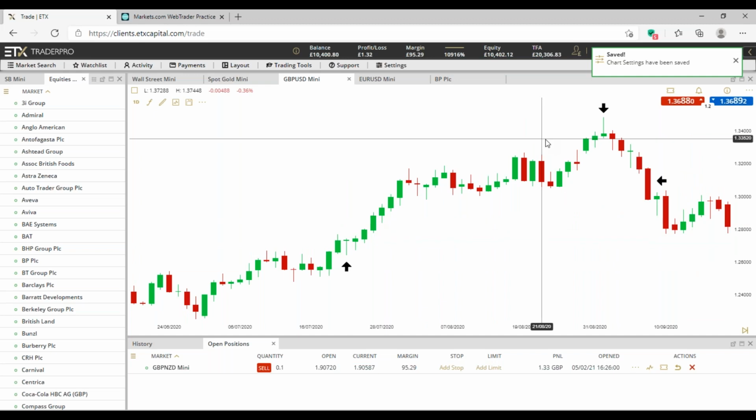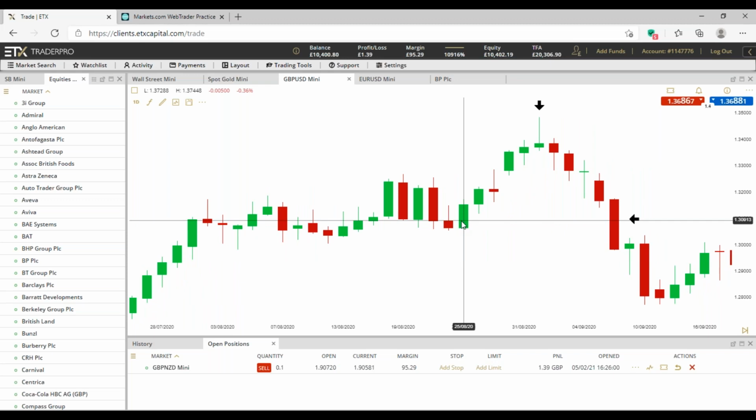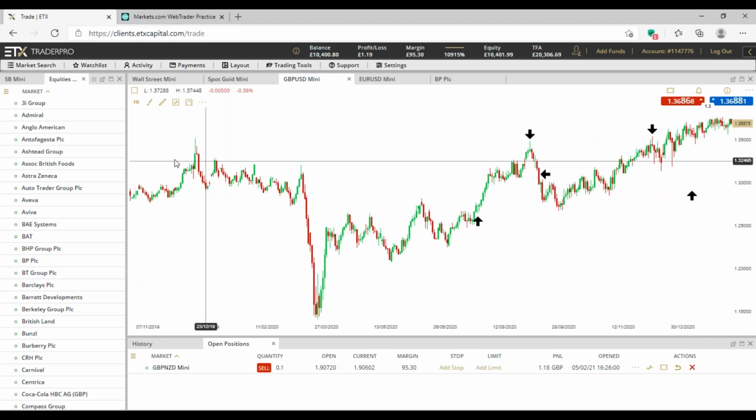So that's actually, for those of you who wish to remove the open, high, low, and close, it's the data tips, which you just have to get rid of. But hopefully that's a little bit clearer for you, Julia. Yeah, again, this is no problem, Johnny.